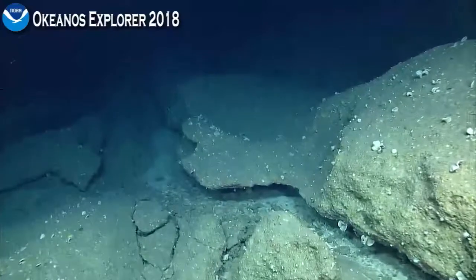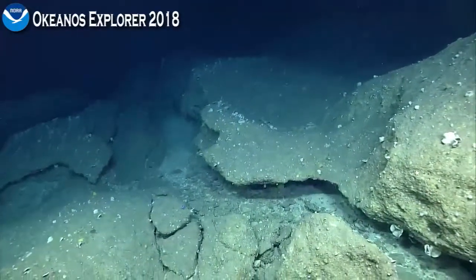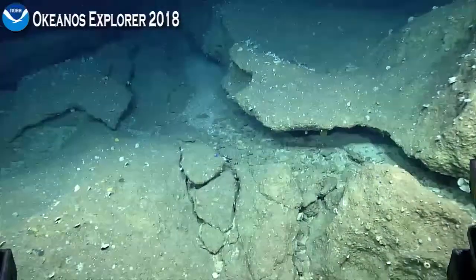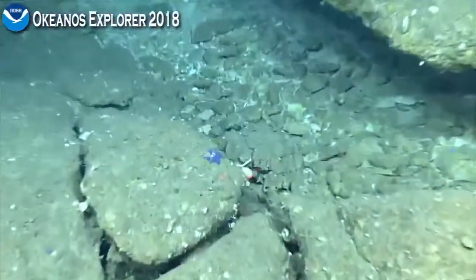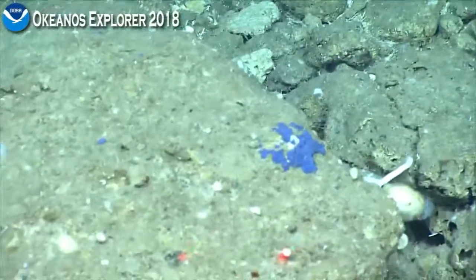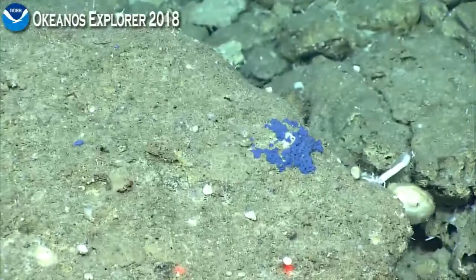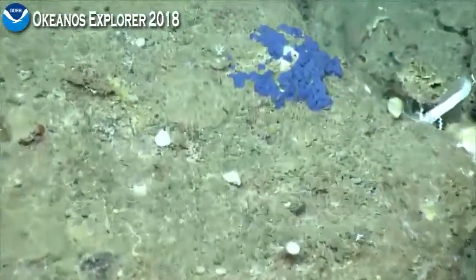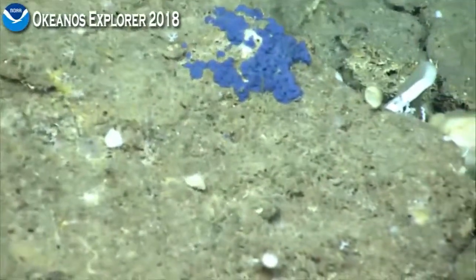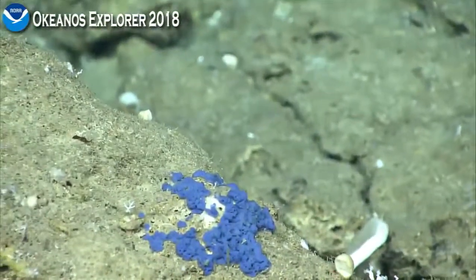Another blue sponge. Pilot, at kind of 7 o'clock, there's a blue-purple splotch on a rock. Copy that. Snap zoom. Yeah, the snap it video, I think is what they're talking about. Yeah, it's this blue sponge. This is different from the blue sponge that we've been seeing that's encrusting. Getting closer, video. This one looks like it has a bit more dimensionality to it, kind of like stuck bubble gum.